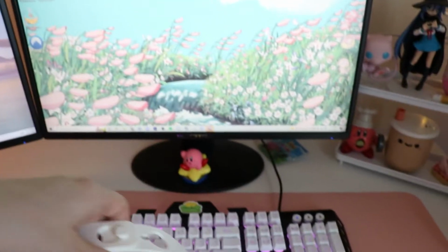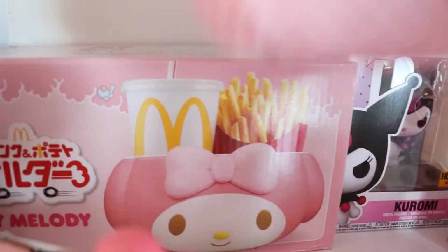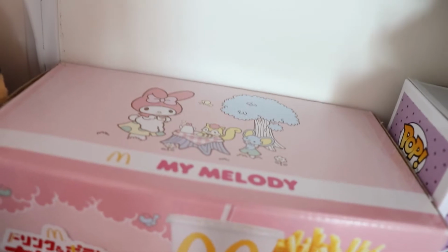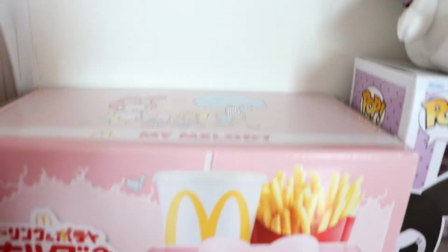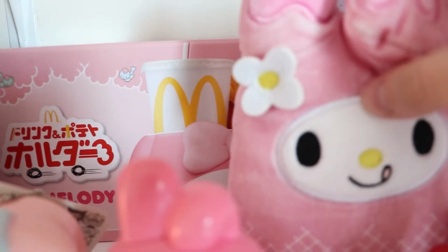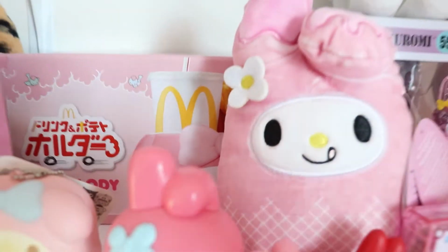And the box, it's kind of hard to see over my other stuff that I have, but it's a very nice box, and it has some cool art from My Melody and friends. So yeah, I just thought it was a cool piece of history to own that is My Melody themed.